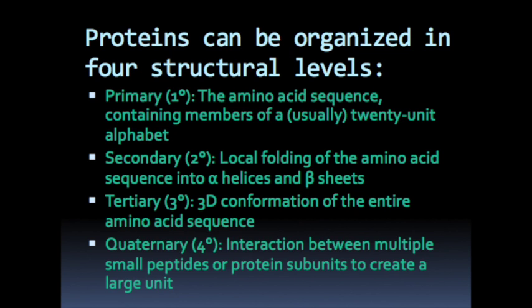Primary, secondary, tertiary, and quaternary. In primary, the amino acid sequence containing members of a usually 20-unit alphabet. Secondary, local folding of the amino acid sequence into alpha helices and beta sheets. Tertiary, 3D conformation of the entire amino acid sequence. Quaternary, interaction between multiple small peptides or protein subunits to create a larger unit.